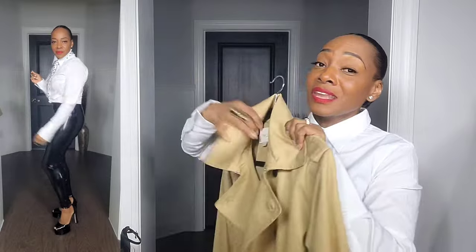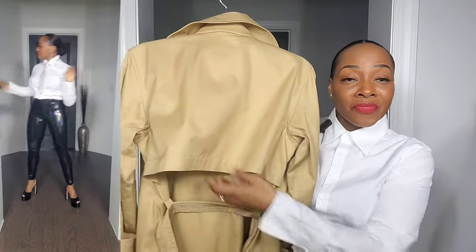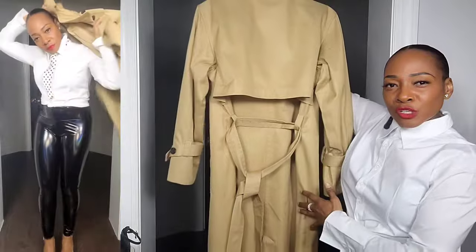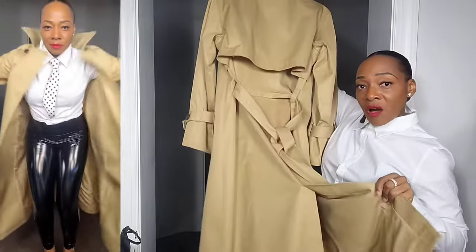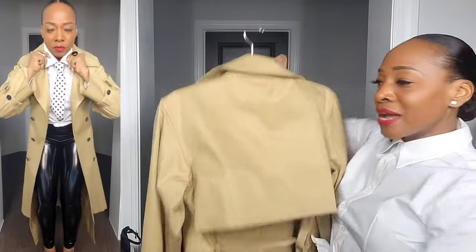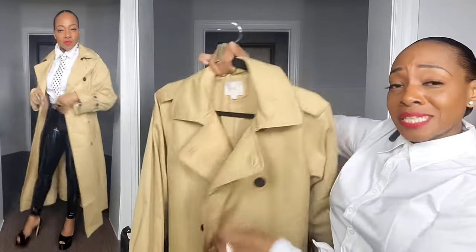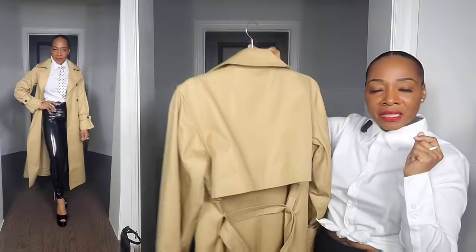Now, the thing that I really love about this one, and I think this one may be my favorite out of all 3, is it has the storm shield on the back, right? Which is very indicative and customary of the traditional trench. Of course, the belting as well and the venting on the back of the coat, but this one has the storm shield on it. It doesn't have the storm shield on the front, but it does have it on the back. Love it, love it.